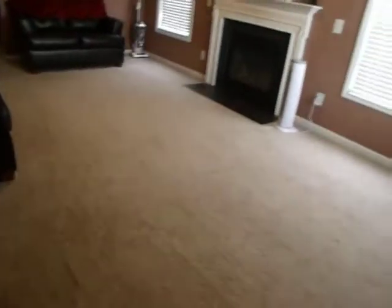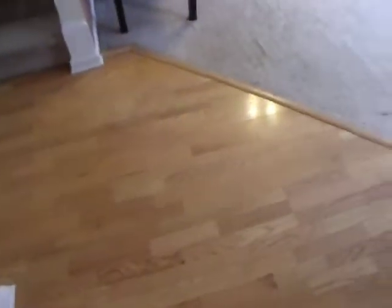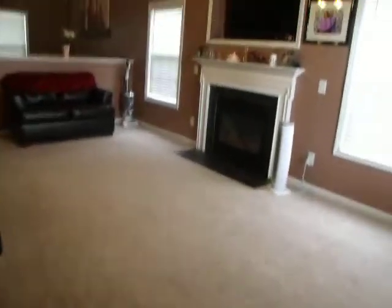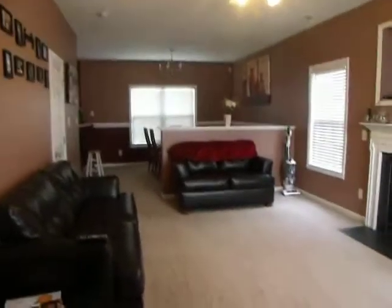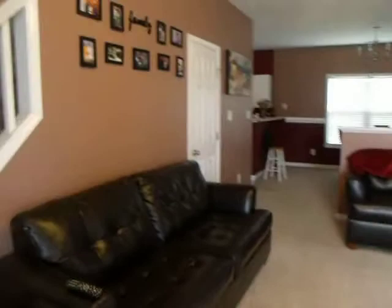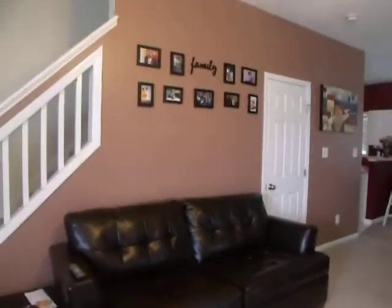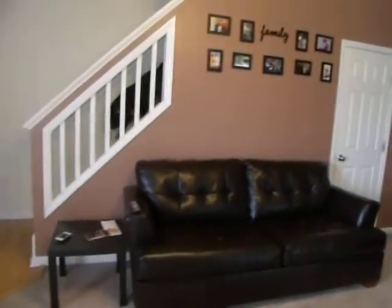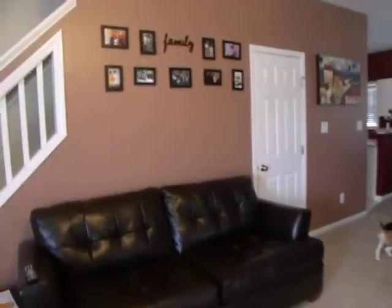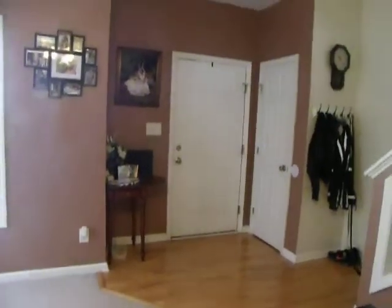So in the entrance, we have hardwood here, but then the living room goes into carpet, which eventually we're planning on pulling all the carpet up and doing hardwood all downstairs because we have 2 dogs. So this is the back wall in the living room. As you guys can see, the pups are coming downstairs to join the video. We just got some picture frames here, and then that's the front door.